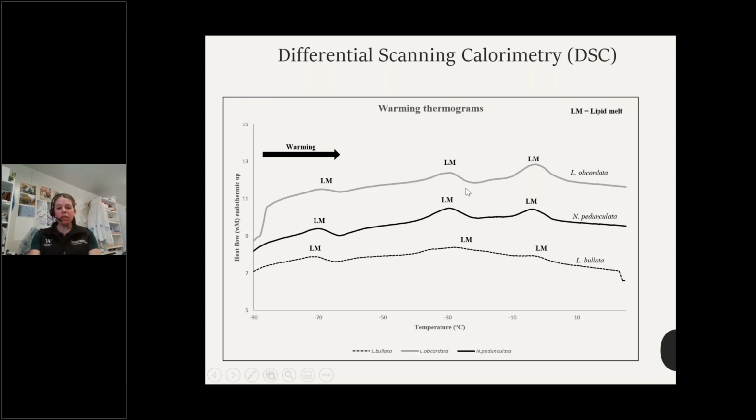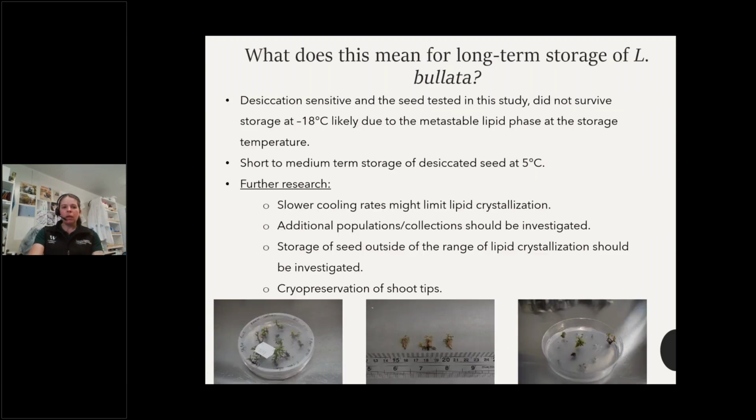And you can see for all three species, there are 3 lipid melt events. And once again, the middle lipid melt event for bullata is going very close to our seed banking temperature. So what does this mean? I think you all go, so what? Okay, for our study, remember I worked on 4 collections for bullata. They did not survive storage at minus 18, very low survival, and that's probably due to that lipid phase. So when we see those lipids crystallizing, it's not good for seed storage.